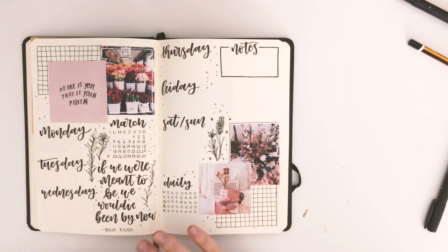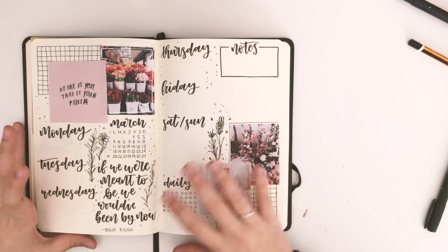My bullet journal is a lot of just pictures and quotes. I really hope you like it. As you can tell, my reading journal is a lot more simple and I go all out on my bullet journal, but I really like how it turned out. I love using these pink pictures. A lot of times I don't like how my spreads turn out, but this one, I really like it.